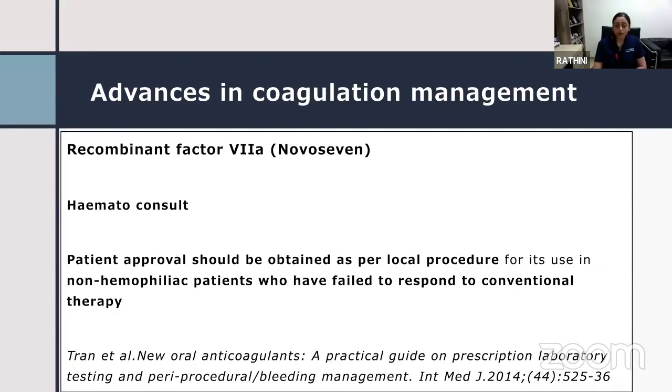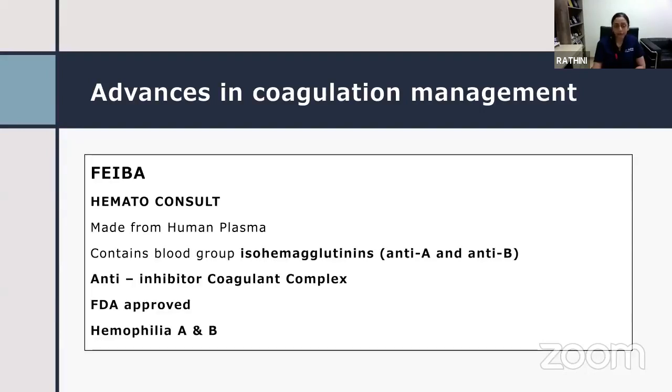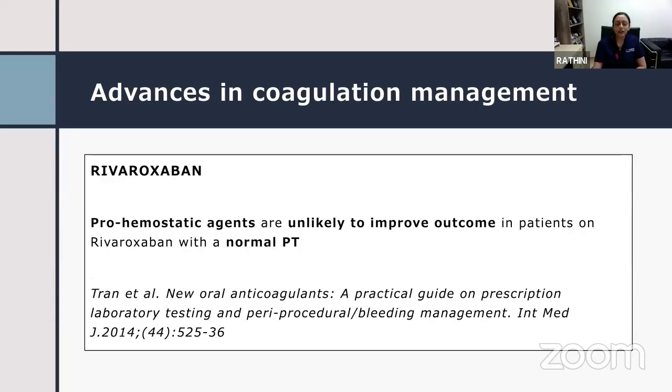With regards to NovoSeven, recombinant factor 7A requires a hematology consult and is usually used in hemophiliac patients who are having bleeding. FEIBA is actually an anti-inhibitor coagulant complex. It's an FDA-approved drug used in hemophilia A and B, made from human plasma, and also requires a hematology consult, most importantly.